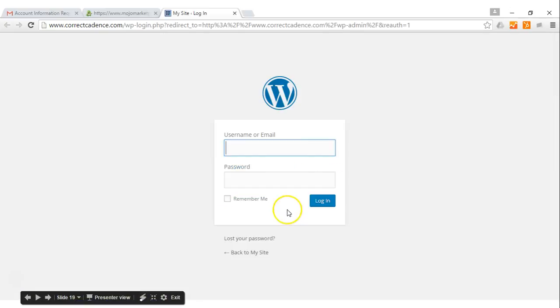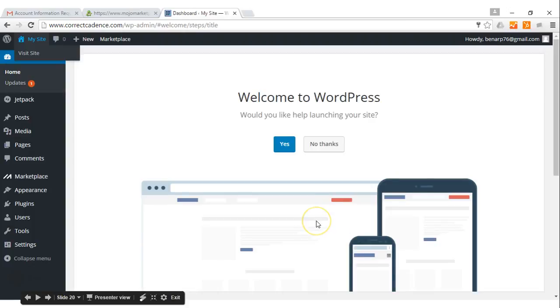URL link. When you click on that link, it'll open up a new tab or new browser window depending on your settings. And you're going to go ahead and put in that username and password that you just wrote down and click login. It's going to say welcome to WordPress, so this is exciting. We do have WordPress installed now.